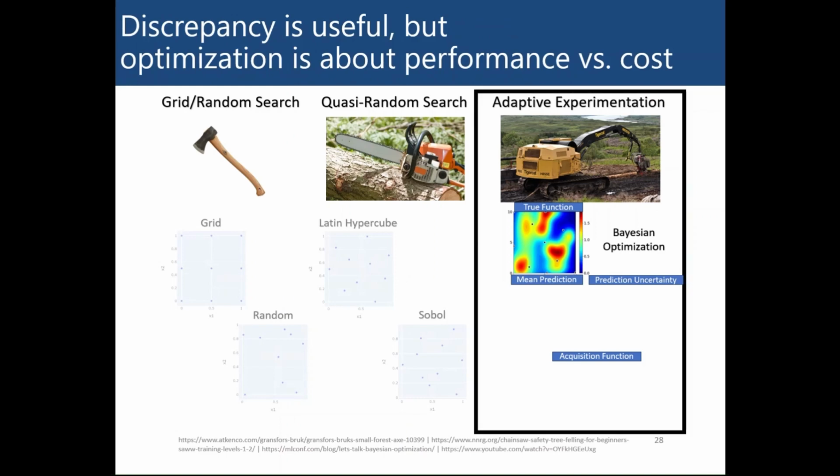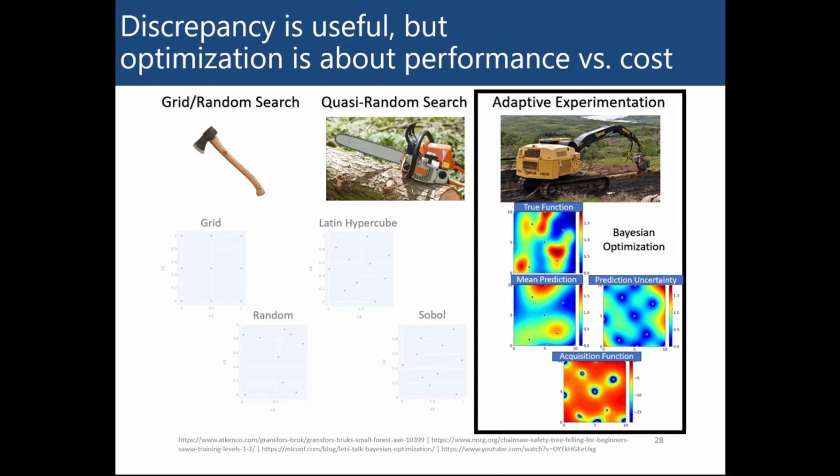So let's take an example. We've got some function, 2 variables, 1 outcome, and we can plot it in a color heat map. What Gaussian processes, the model underneath Bayesian optimization, will do for us is give a mean prediction, a single value for each point that it predicts. It also comes with an uncertainty associated with each prediction. Now we combine those two into what's called an acquisition function to help us decide what point we're going to select next in our experiment.